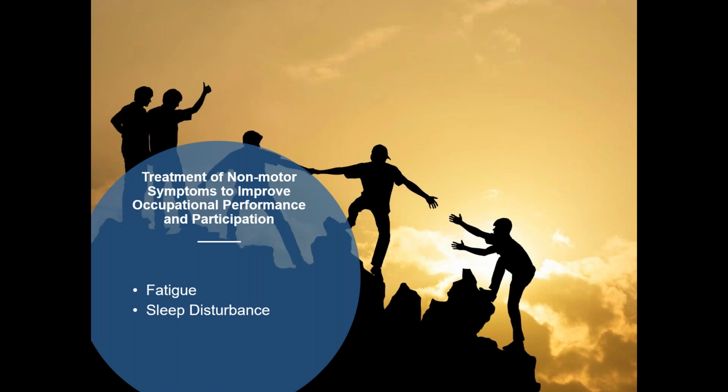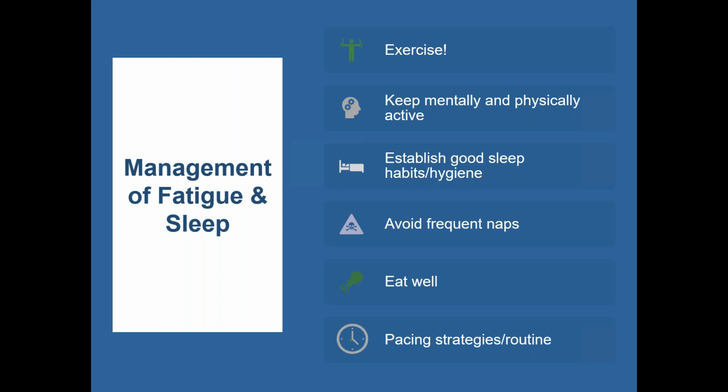So then we come back to it again. What do we do about it as OTs then? We know it's a problem. Now, how do we address it? So let's look at fatigue. Believe it or not, in the evidence, the thing that comes up over and over is exercise.